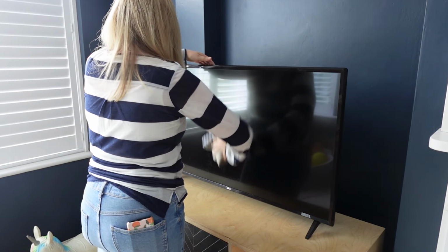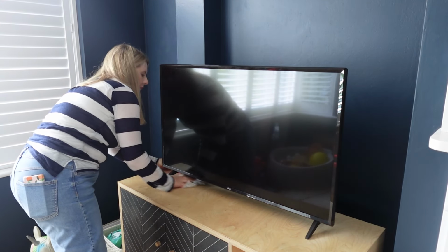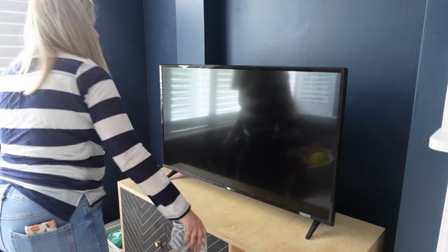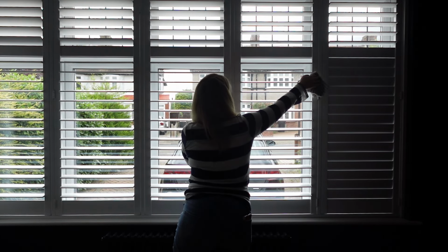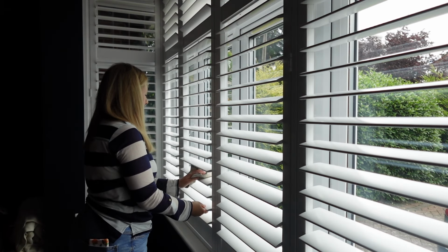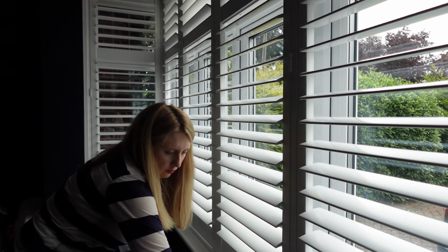Maybe we get some shelves. I've seen some lovely pictures online on Pinterest of people putting their wood up actually on the shelves, which I thought maybe could work quite well for us, as obviously getting it away from the kids playing with it. And then I'm just going to be cleaning the shutters now as well, which do collect a lot of dust.